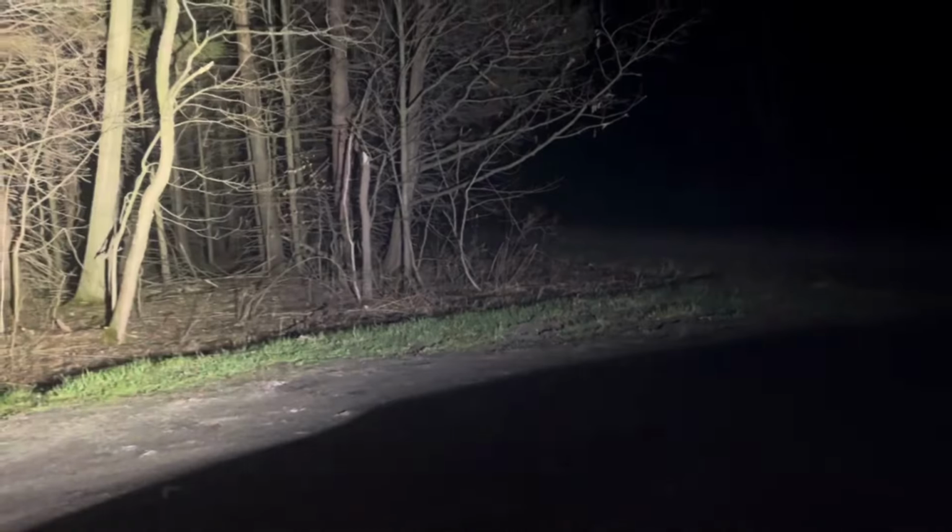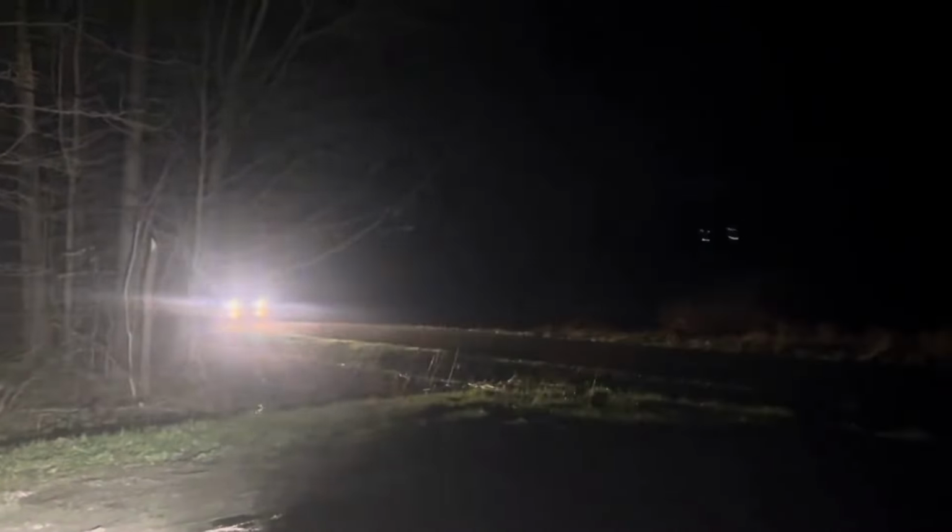Here comes that car. We're going to actually get this sucker on film, because it's not where I usually would get cars. So there we go.